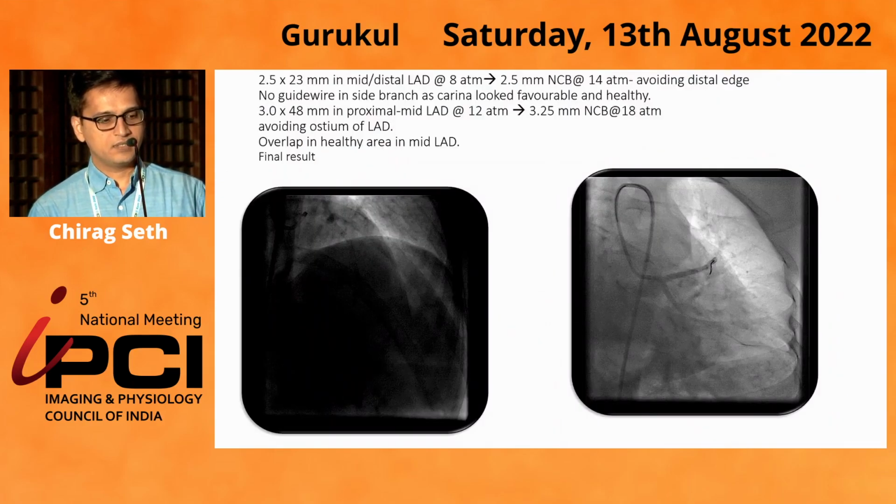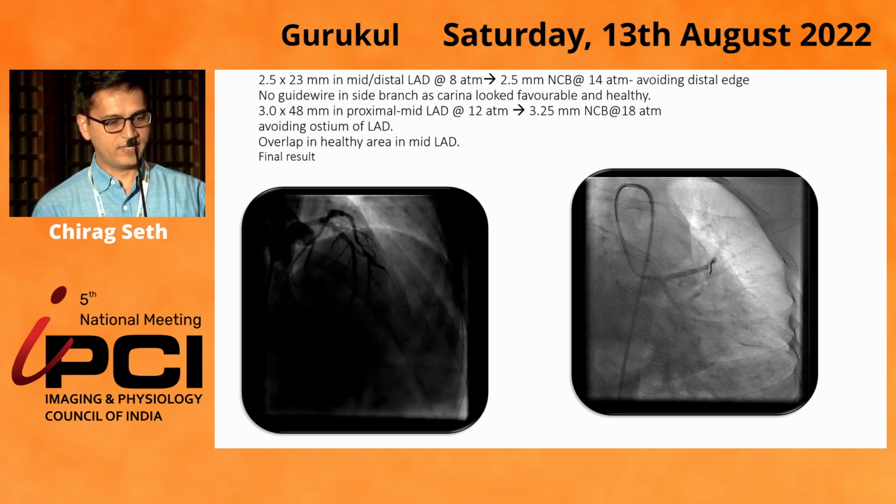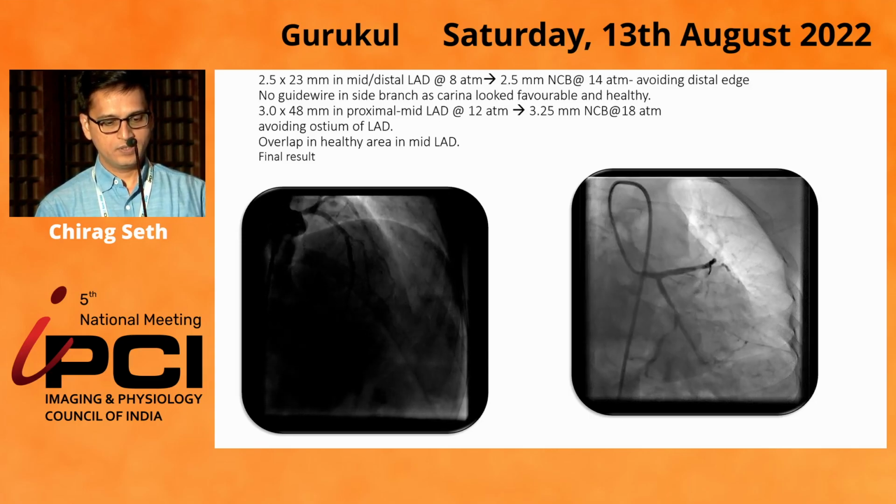So we went ahead with stenting the vessels with appropriate sizes. In mid-LAD, we took up a 2.5 by 23 millimeter stent, but we didn't deploy at nominal pressures. We remained sub-nominal, and thereafter optimized with an NC balloon. In proximal LAD, that is between D1 and D2, we took up a long 3 by 48 millimeter stent without pre-dilatation, looking at the large lipid core. And avoiding that area, we post-dilated with 3.25 NC balloons at high pressures and overlapping in the healthy area.